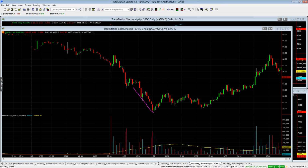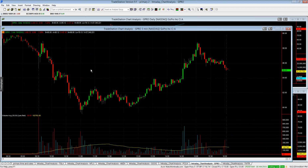And then, if you notice in the afternoon, once the stock kind of started bouncing, it was once it regained 85, right about here, that it triggered a nice move back to the upside towards 88s.